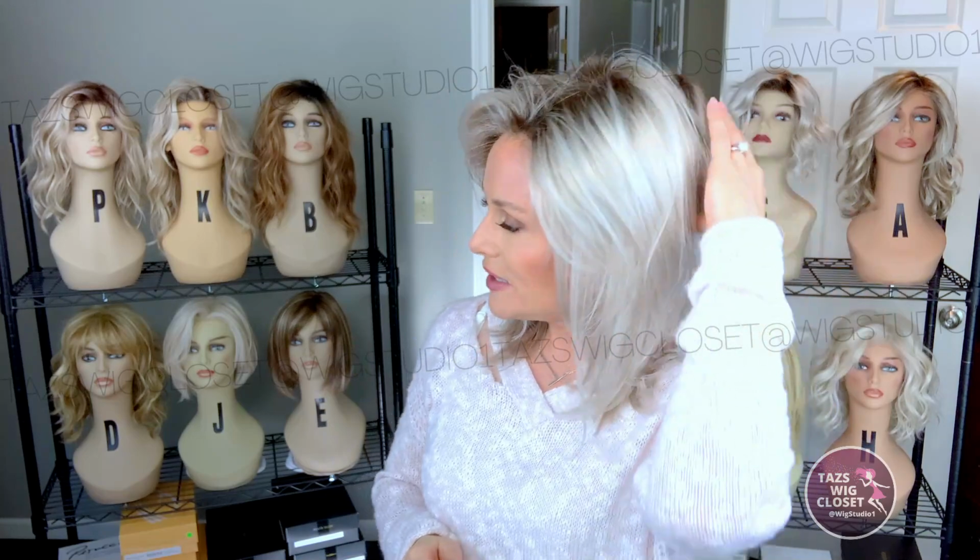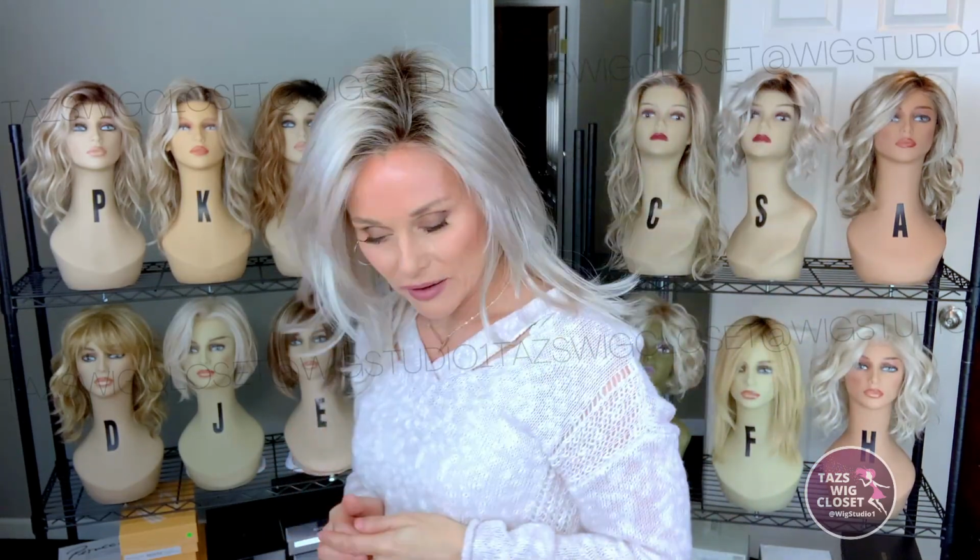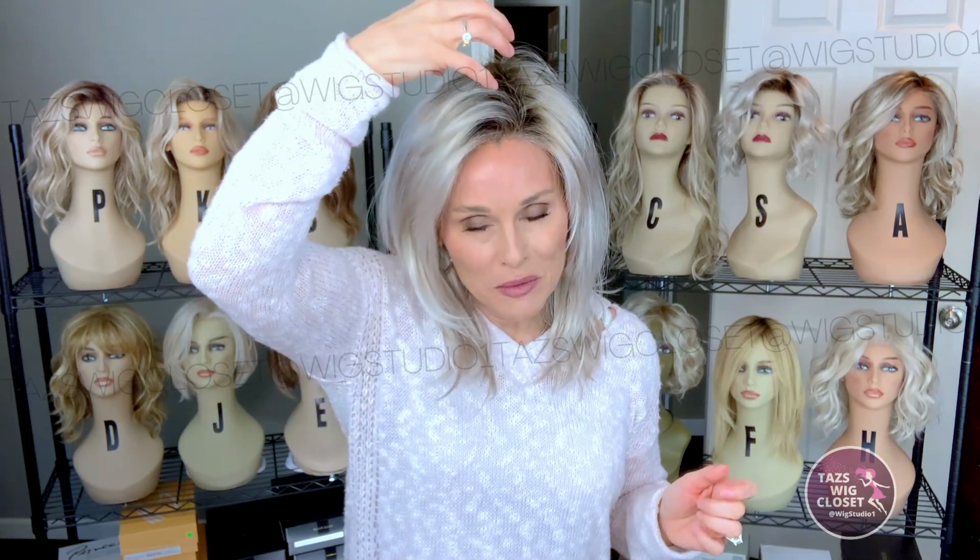The density is just average, kind of bordering on a light density, but there's plenty of fiber here. You're getting a nice feathery movement out of this because each one of those fibers is baby fine. It's not going to have tons of body. So there's a full monofilament top that's hand tied.